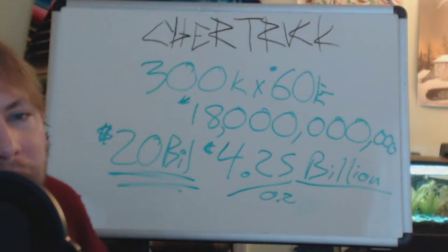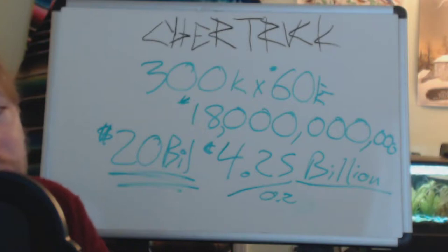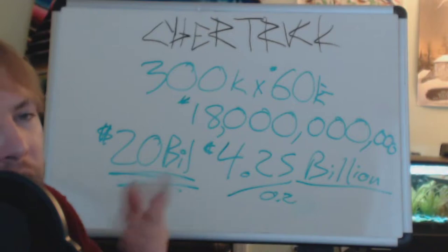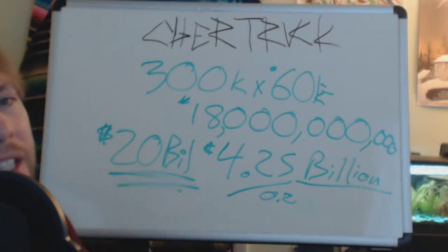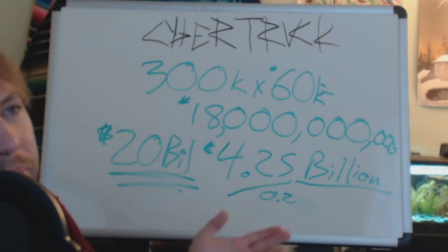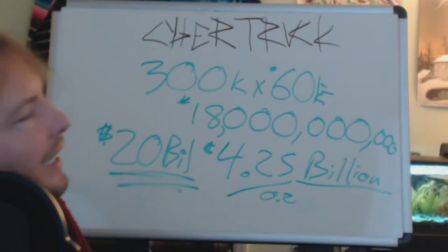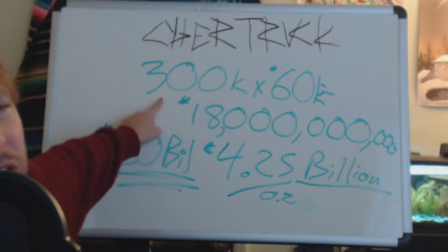So $20 billion, in terms of the number of Tesla shares available, is approximately $200 of stock value. So the stock is currently $350. If these numbers were realized and it directly added to the stock value, then you'd expect it to go to $550. Now, 300,000 is about 10% of the truck market.